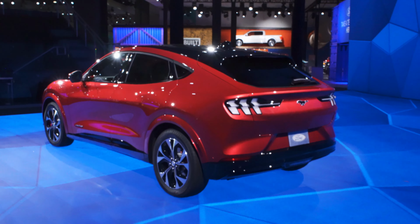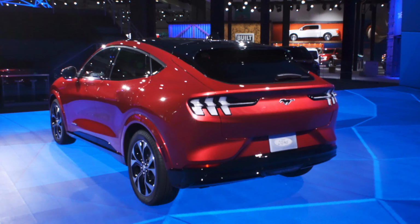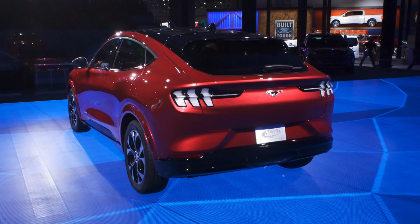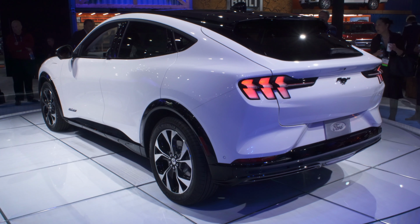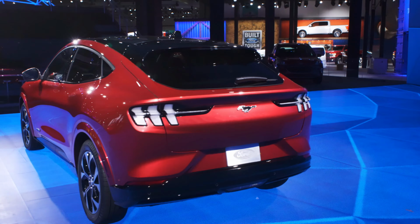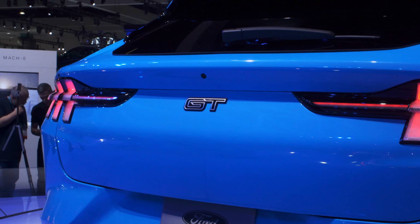Now, once you get to the back, you can see a lot more of the Mustang-inspired design cues. Obviously, with the tri-bar tail lamps, those look really good. Not sure if they're gonna have this kind of chromed out look in production. It does look really good, though. I do like the way that looks. It almost reminds me of like Lamborghini Urus kind of design. Now, you do have your Mustang badge there in the middle. Once you go to the GT, that is going to change to a GT badge.